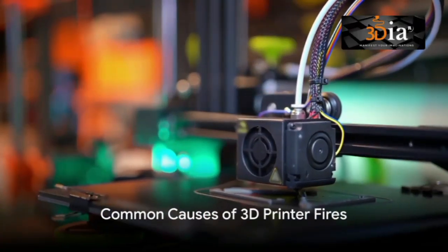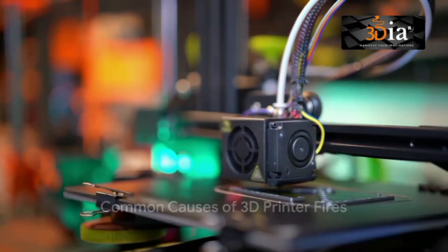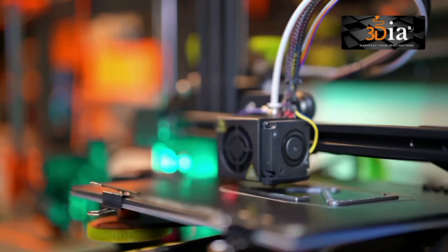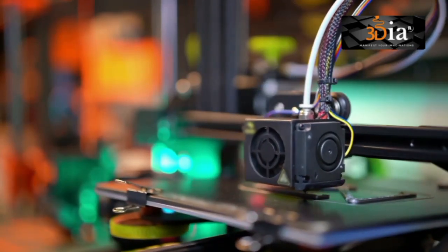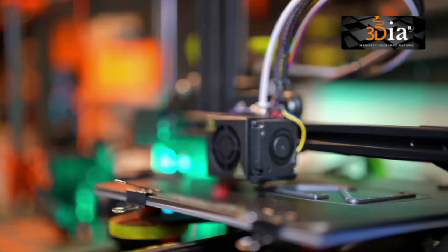Firstly, one of the most common causes of 3D printer fires is thermal runaway. This happens when the printer's heating elements, such as the hot end and the heated bed, continue to heat up without any control. This unregulated heat can ignite flammable materials nearby, causing a fire.